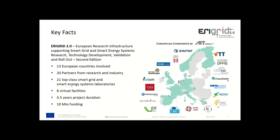So that's a big change, or, I would say, a natural extension also in these pandemic times. That's a new topic which we are going into, and my colleagues will introduce that in much more detail in the following minutes. Overall, the project duration is 4.5 years. We started last year in April, and we will finish in September 2024. And overall, we are getting around 10 million funding from the European Commission for our activities.